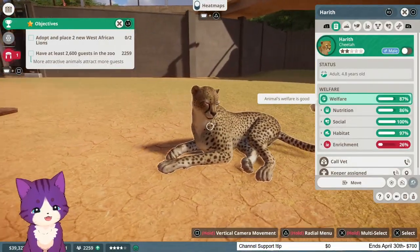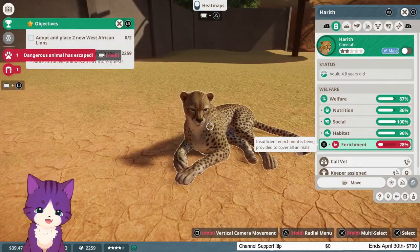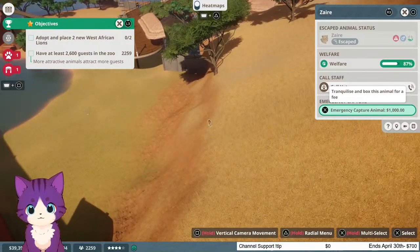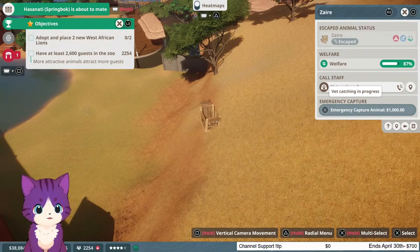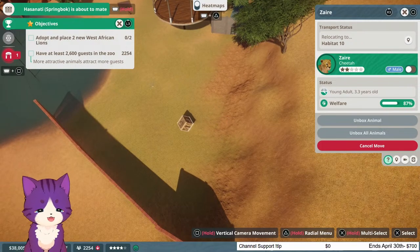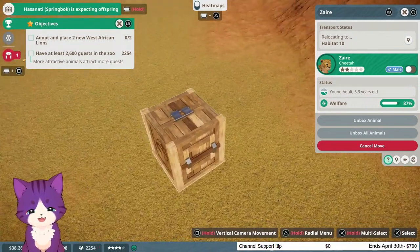The chaotic side of me wants to pet it. And then come away missing a paw. Dangerous, an animal escaped. No! That'll teach you to escape. Tumble down the hill.